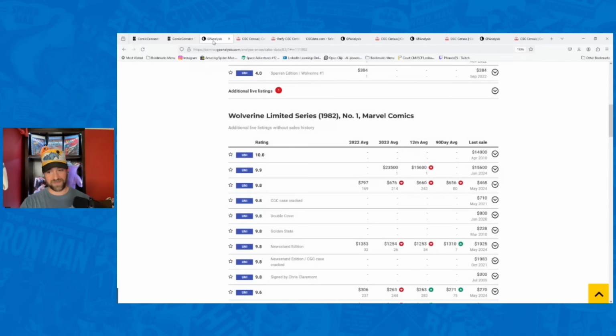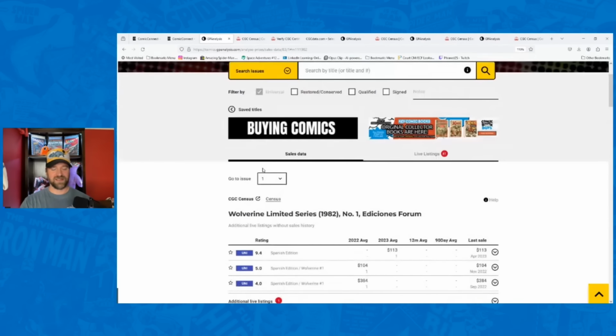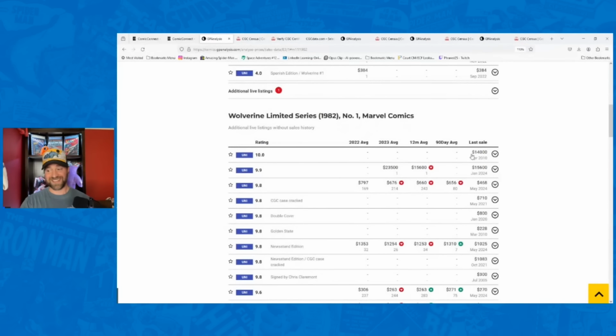Now there are 4. So if we go over to GPA and take a look at what a 10 sells for, the last 10 sold 14 years ago for $14,000. And given that a 9.9 recently sold for $15,600, that 10 is going to go for a lot more. I don't know what that book is going to go for. Usually when you've got a 9.8 to a 9.9, your multiple tends to be something like 20x. And even though the last sale on a 9.8 was $468, it had been going around $650. And so that gets you up to $13,000.